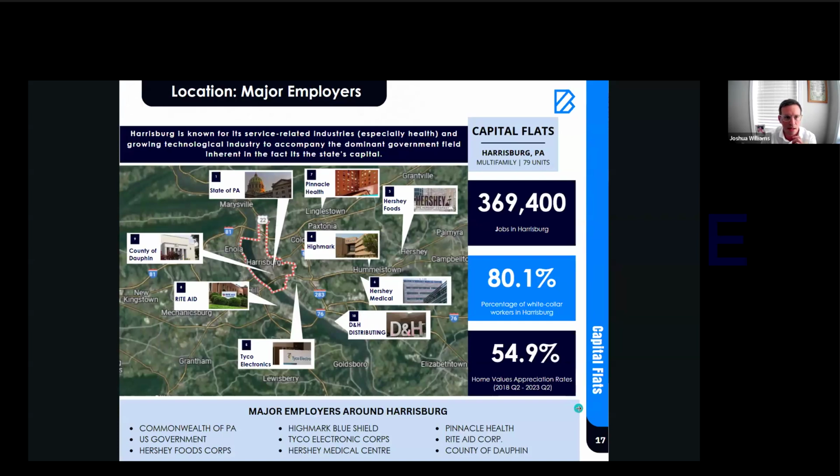Now, speaking of demand, what's driving our confidence that we're going to be able to fill this at 100% occupancy and get the rents that we want? There's a lot of diversity in employers in this area. The foundation of Harrisburg is actually set by the government. There are over 40,000 government workers in that area, between the Commonwealth of PA and the U.S. government. Then you have Hershey Foods, which provides another 10,000 plus jobs, and Highmark Blue Shield, which is another 5,500 jobs in the market.